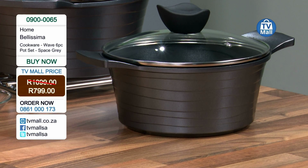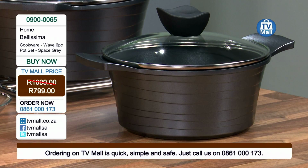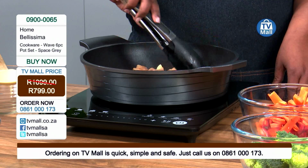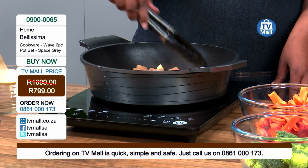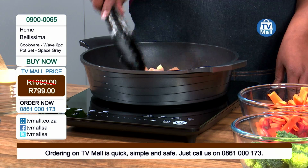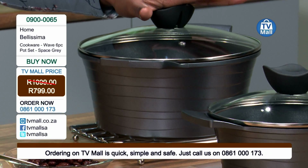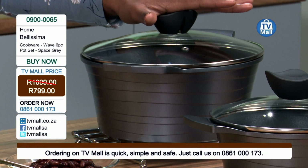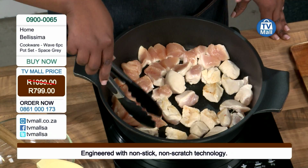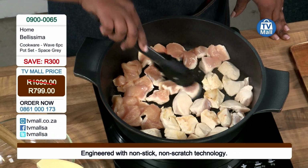This is a healthy cooking solution as well, because of the non-stick coating that is incorporated in the pot. It shows that you don't need to use a lot of oil. The reason why we use a lot of oil on our ordinary pots is simply because the food sticks to the bottom. Now with the non-stick coating in this pot, you will not have to utilize a lot of oil. So that means you are eating healthier. Yes, definitely. As you can see, our chef is frying some chicken and nothing is sticking to the pot. None of it is going to stick at all.